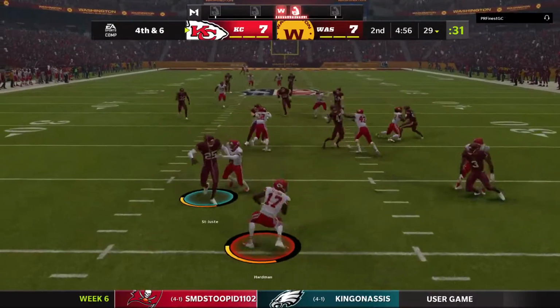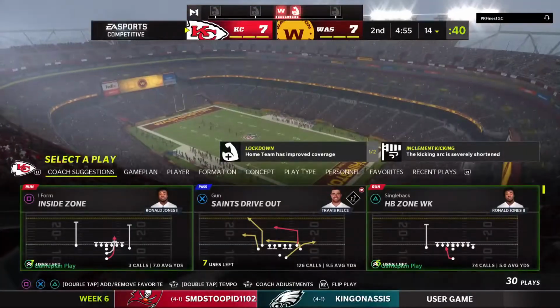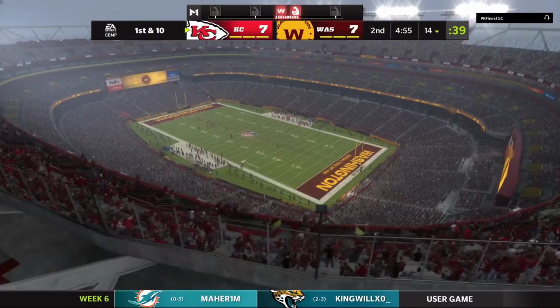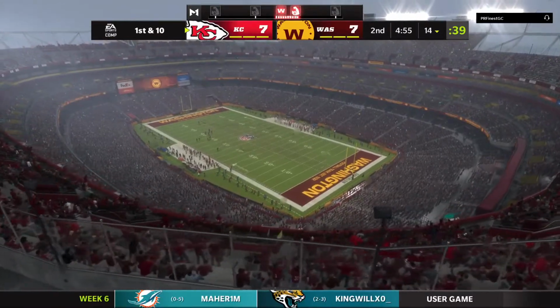Here's Hardman to return. A big boot that time. 57 yards the official distance. And the Chiefs are going to take over with a long field ahead and a 1st and 10.